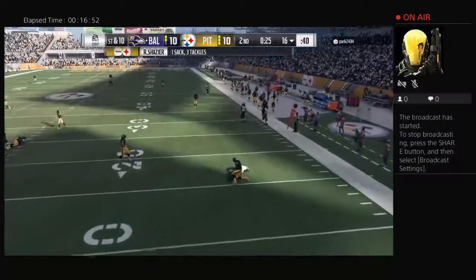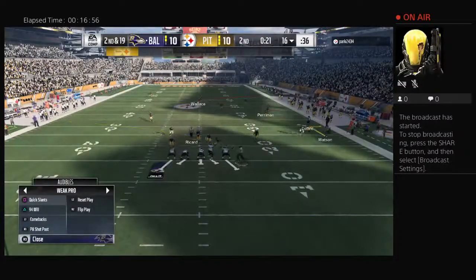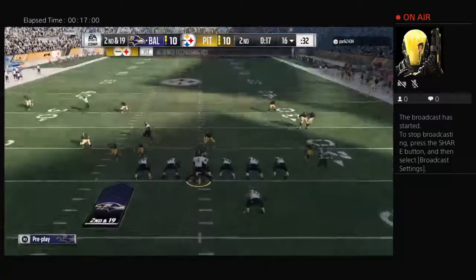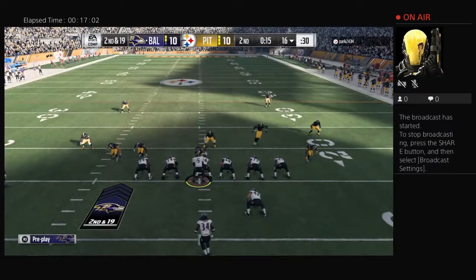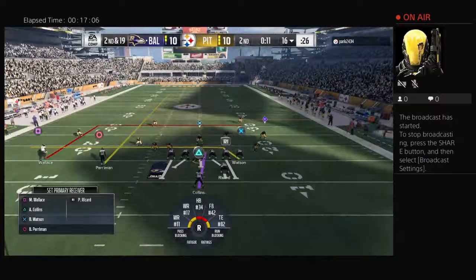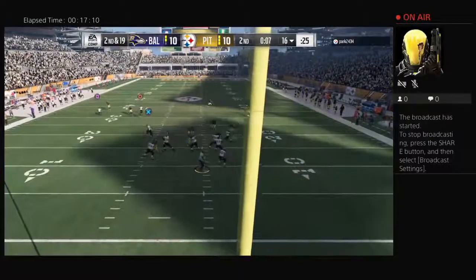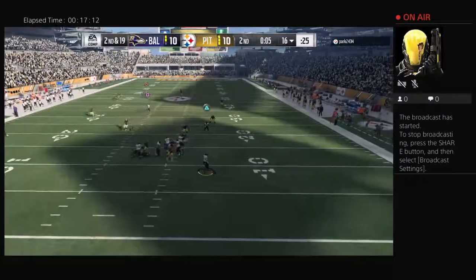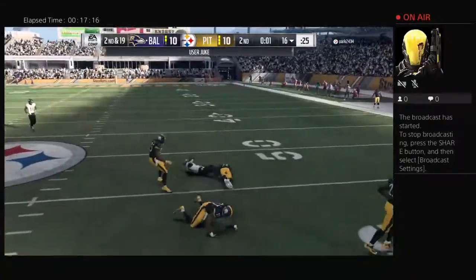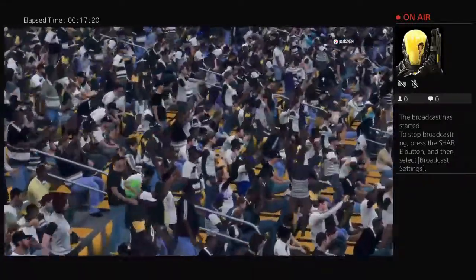And he can't get rid of it. He's taken down. Ryan Shazier not dropping into coverage. He comes on the blitz and takes him down for a loss of 9. On second down, Flacco to throw. Going down the middle, and it's complete. And he's able to get this one up to the 45-yard line.